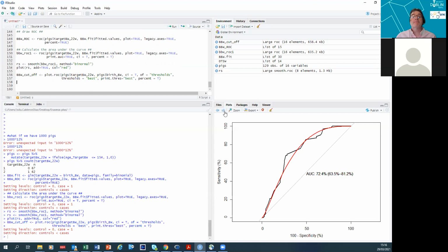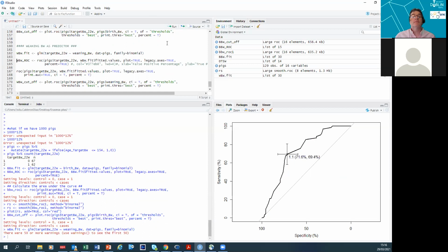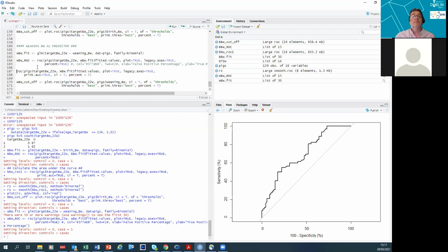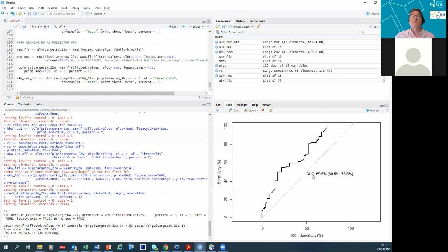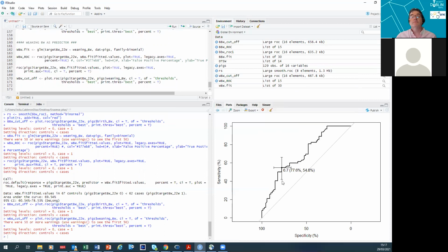And we can repeat exactly the same method, but using the weaning weight. So first we do the logistic regression. After the logistic regression, we fit the receiver operating curve. Then we plot this to get the area under the curve that in this case is a little bit lower than with the birth weight. And then we look for the threshold at weaning, that in this case is 6.7, with these sensitivities and specificity.